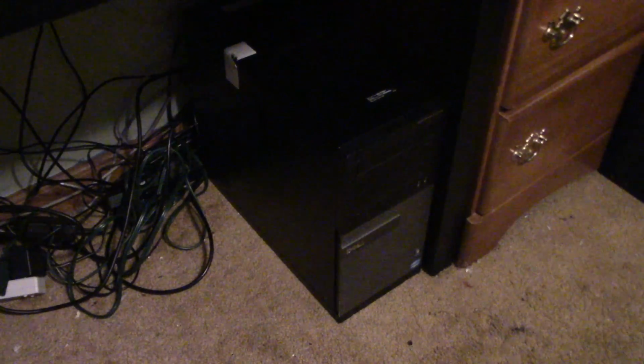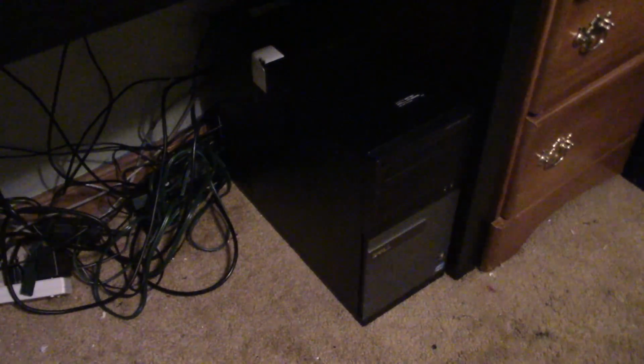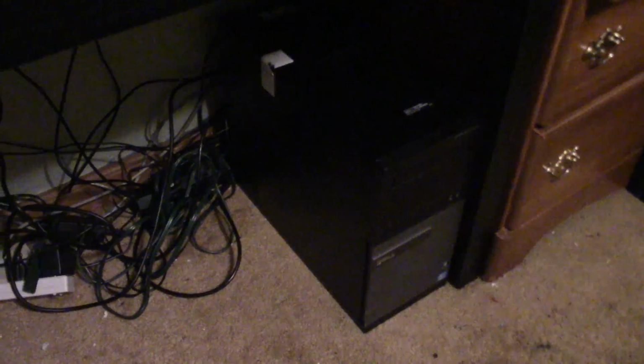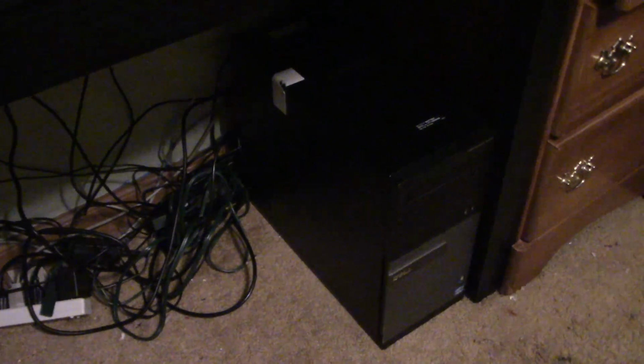Please ignore the mess of wires back there. I know it's a mess, but I got everything hooked up to the computer now in its permanent location. And by the way, I'm tripodless right now, so please take your motion sickness pills if you have any.